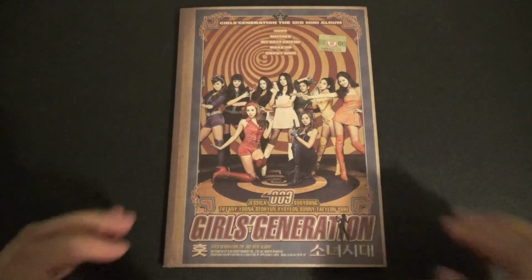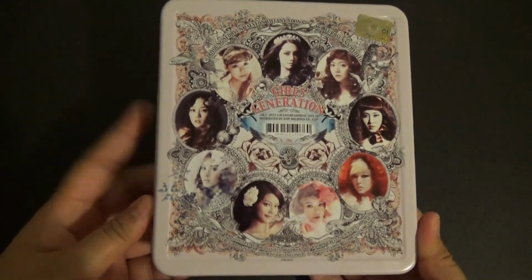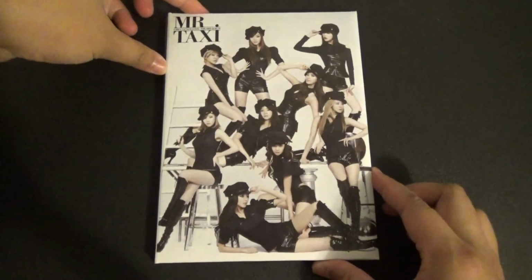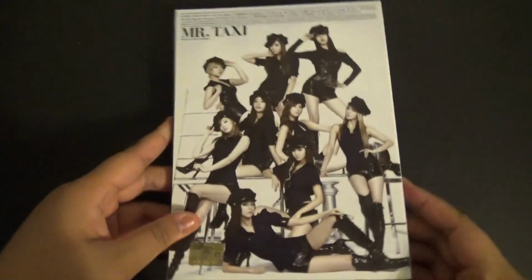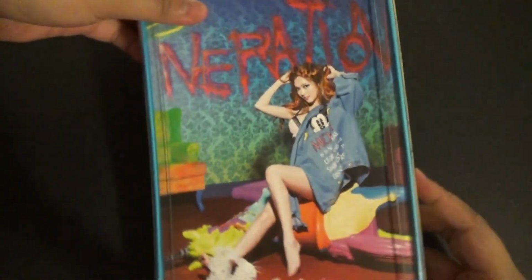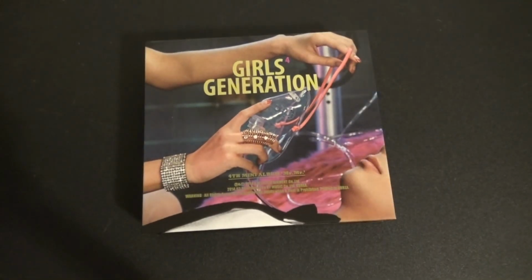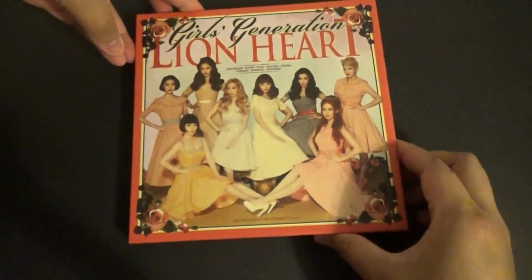Okay, and then Hoot, 3rd mini album. Then we have The Boys, 3rd full-length album. The Boys repackage, Mr. Taxi. Then I have I Got a Boy, 4th full-length album with Jessica's CD and her photo book. This is in backwards because it's the only way it'll stay inside the outside case. And then I have the 4th mini album, Mister. And their latest thing, I have 5th album, Lionheart.